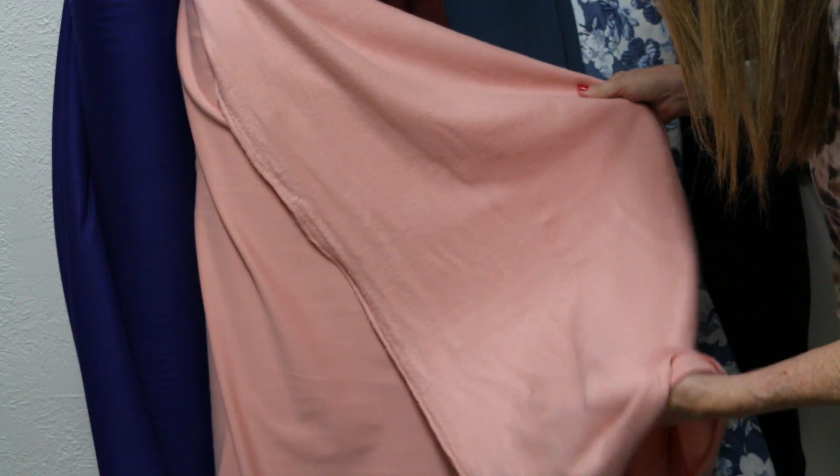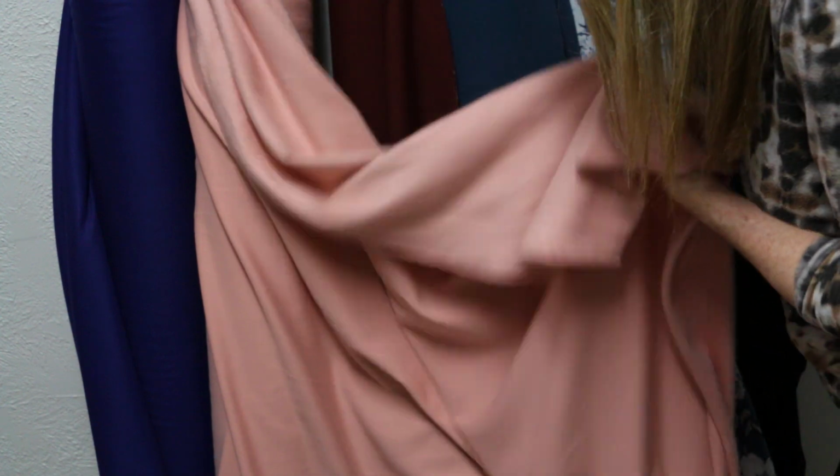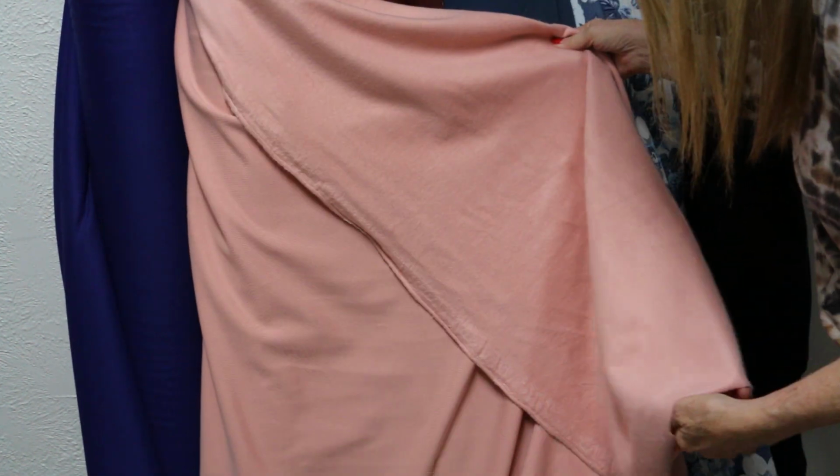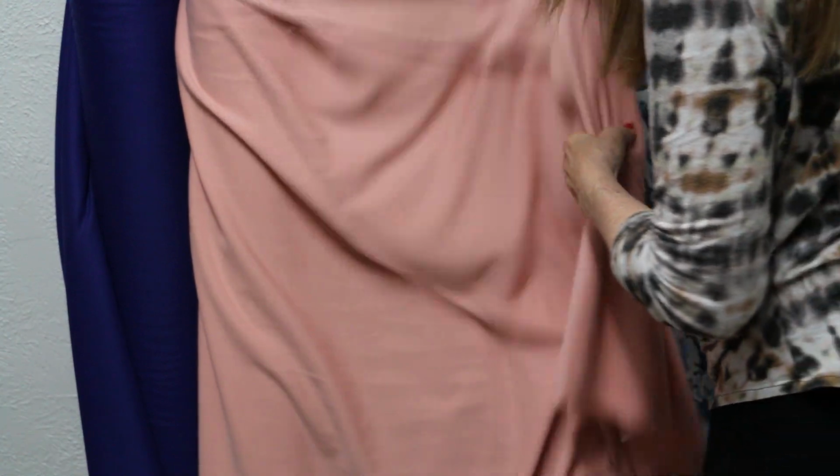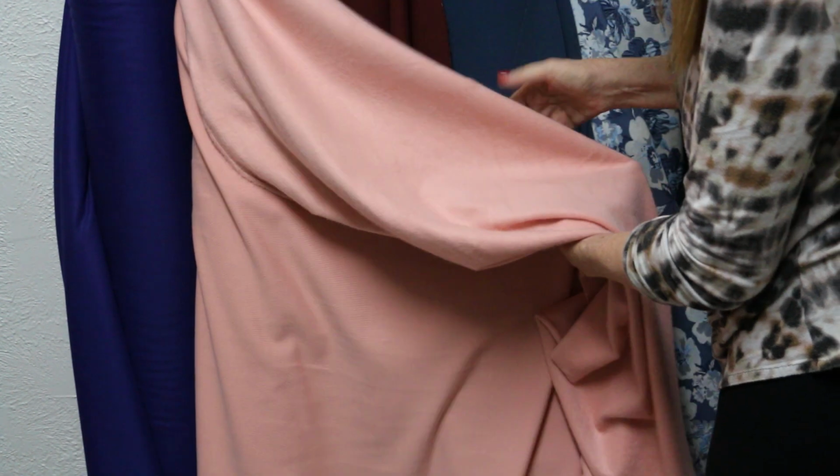Oh, the fabrics. This is 100% cotton. I love this. It's a knit. It has stretch in both directions, just like something you just cuddle up to. Perfect on the couch, especially this time of year. Stretch in both directions. 100% cotton, really pretty pink.